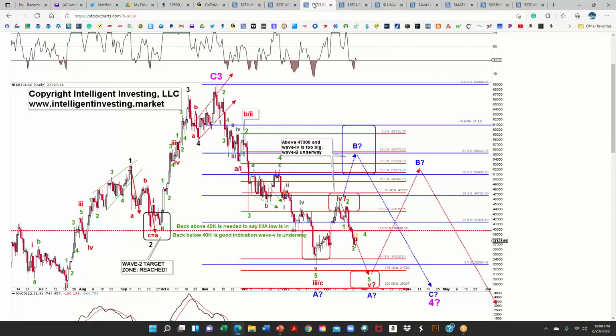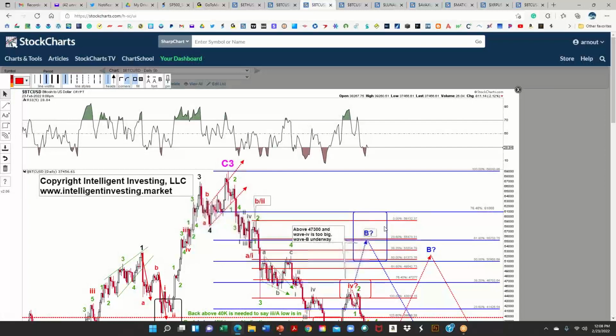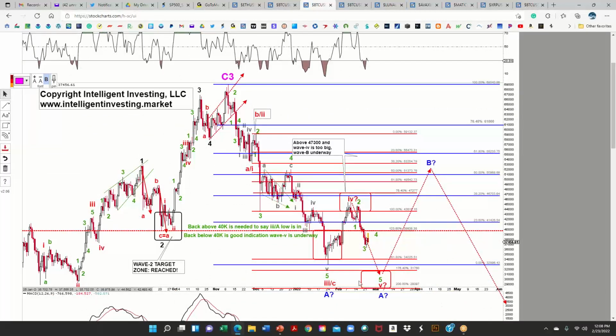That wouldn't surprise me. The other option remains that we have put in, I'm going to clean up the chart a little bit here. There, this gone, this gone, this gone. So we are in this wave 3. We topped for wave 4, and we're now in wave 5. And this could then be wave A, then we get wave B, and then we get wave C to complete cycle 4. This is still very possible.